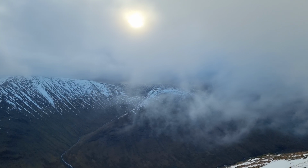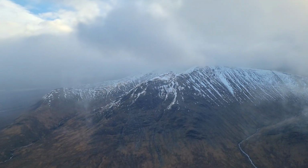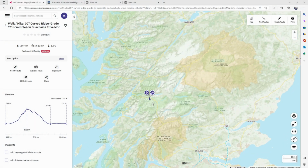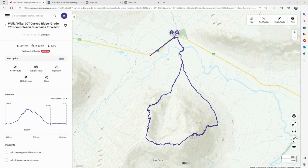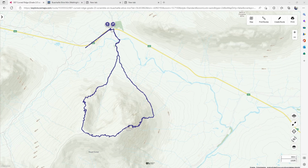It can be difficult to find a start, although the paths below Curved Ridge are clearer and more substantial than they used to be. The total distance for today's walk and scramble is around 12 kilometres and a total ascent of 1385 metres. The walking time is around 5.5 hours. There is a lay-by and an off-road car park at the start of the walk for Buachaille Etive Mòr.